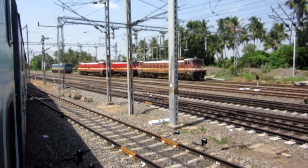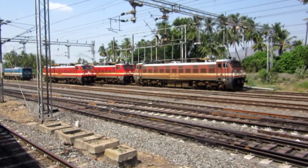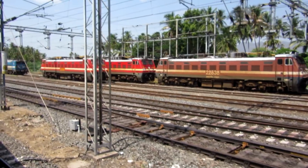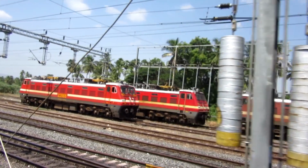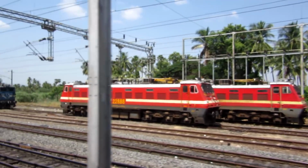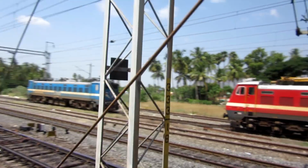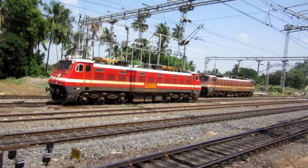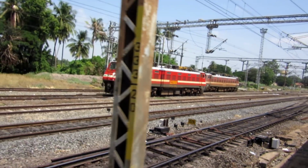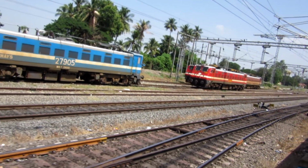Coming up now are some offlinks, WAP4s and WAG7, two in bright colors, the newer one repainted and the old one with the color worn out. Good sight. All are beautiful sights here.